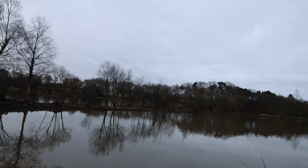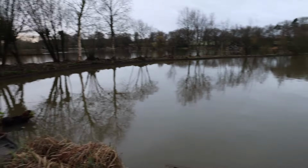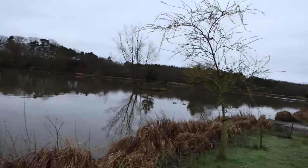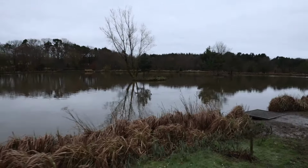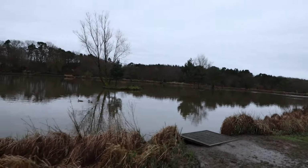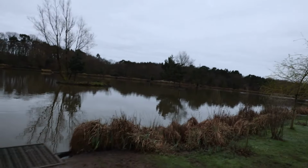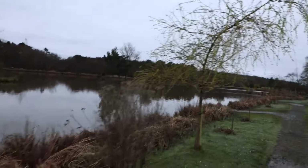Terry done well on day three to win the lake. The wind was absolutely hacking into here and he's just caught short and he's caught skimmers. I'm not sure exactly what the depth will be there. So this is peg two. And then this is peg three.